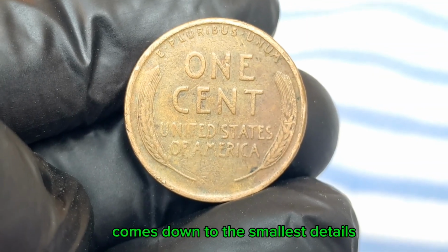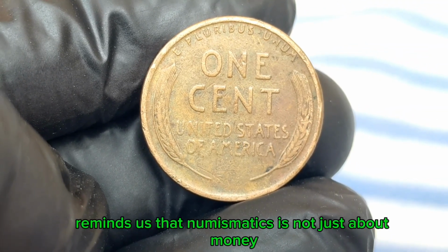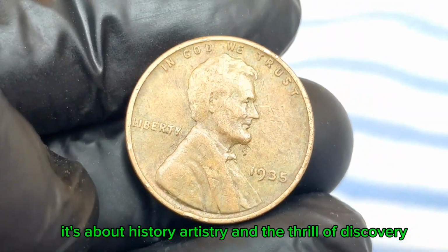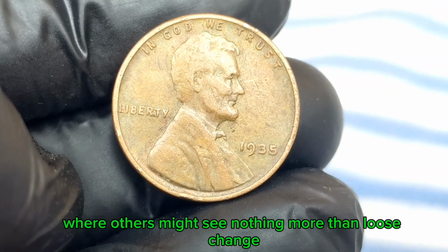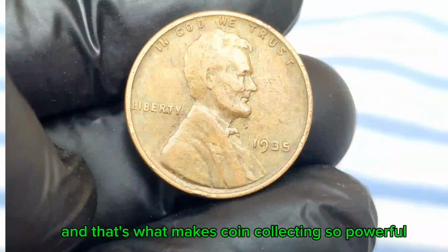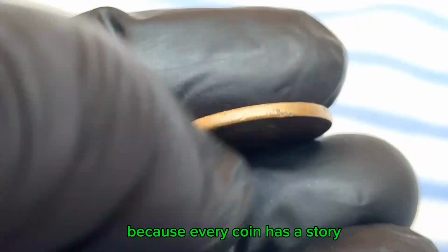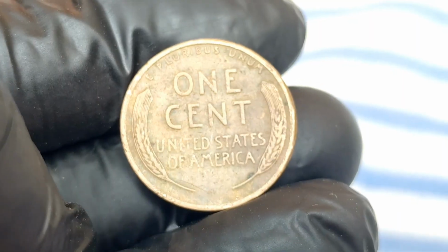The 1935 Wheat Penny reminds us that numismatics is not just about money. It's about history, artistry, and the thrill of discovery. It's about seeing value where others might see nothing more than loose change. And that's what makes coin collecting so powerful. Because every coin has a story, and sometimes, that story is worth far more than its face value.